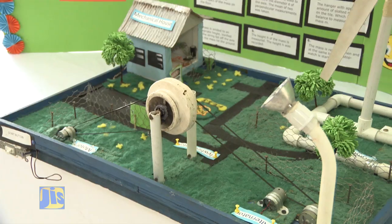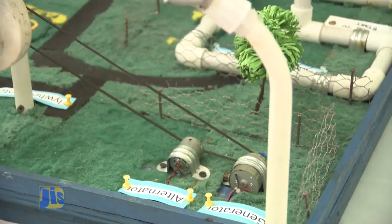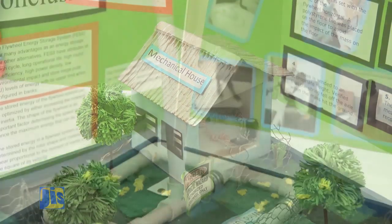It did not work the first time, because we had the motor machine up, we had the fan belts rubbing, and the board we put it on could not manage it the first time, so we had to remake it. And remake they did, so that eventually their flywheel energy storage system was a cut above the rest, and they were placed first in the 16 to 19 category.